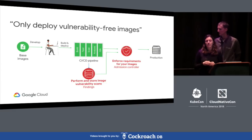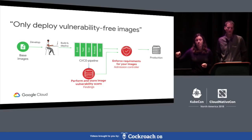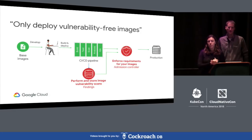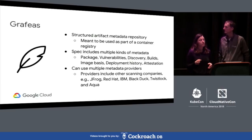So what do I actually need in my supply chain to be able to enforce the requirements I said earlier? First, I need a way to scan for vulnerabilities and store information about those scans. And second, I need a way to enforce, like with a Kubernetes admission controller, that images that haven't been scanned aren't deployed. There are two open source projects in this space that were announced last December and have gained popular momentum now, Grafeas and Kritis. Grafeas is an open source project to audit and govern the software supply chain, and you can use it to track information like versioning and vulnerabilities.